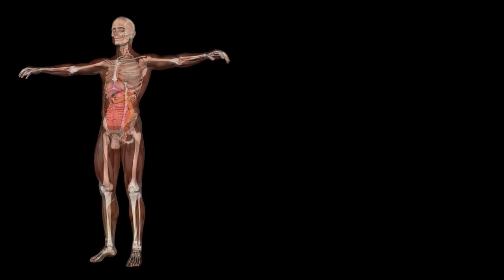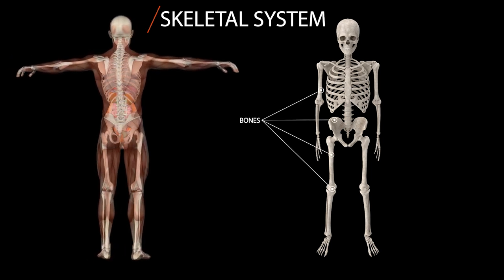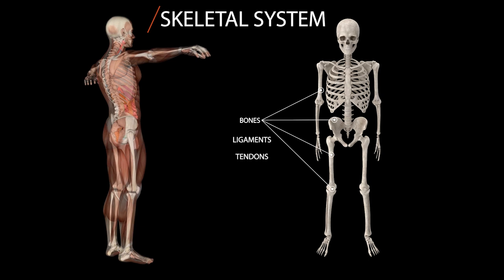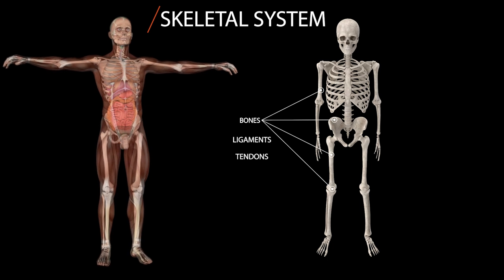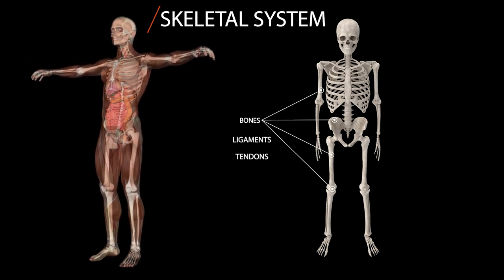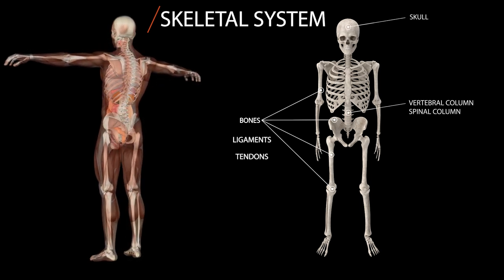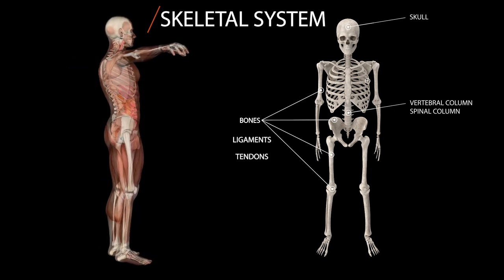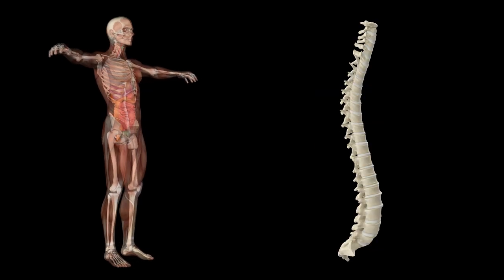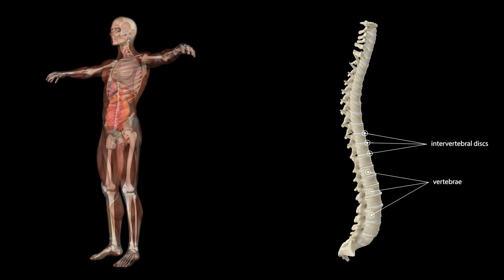The human body is made up of multiple interacting systems. The skeletal system. The skeletal system consists of bones, ligaments, and tendons. More than 200 bones give your body support and structure, hold the body together, and protect organs and tissues. You have a skull, the vertebral column or spinal column, or just the backbone. The ribcage. The backbone is made up of vertebrae, and between the vertebrae you have discs.